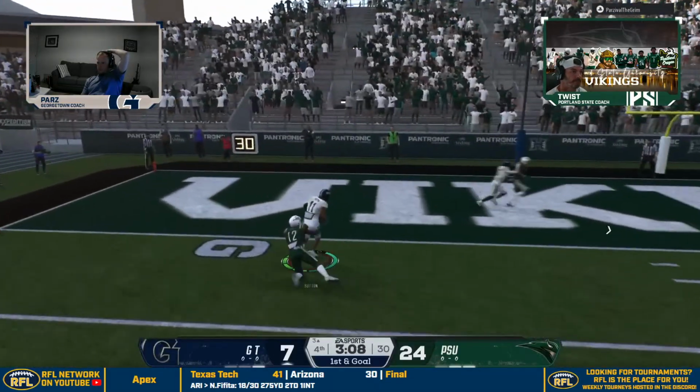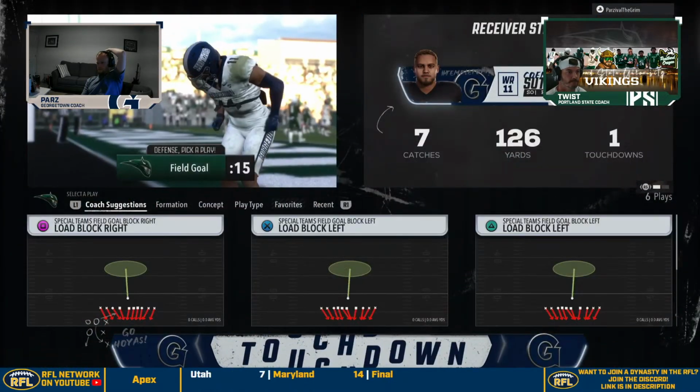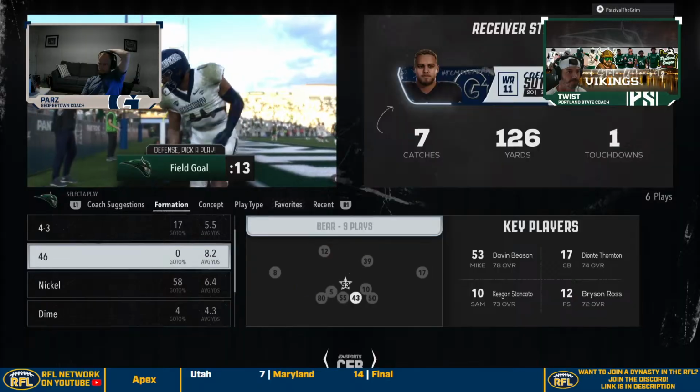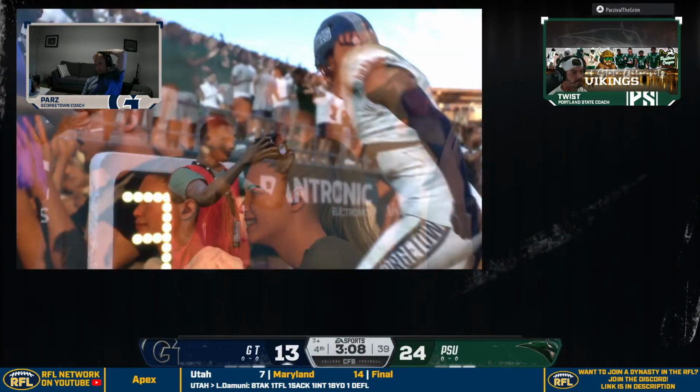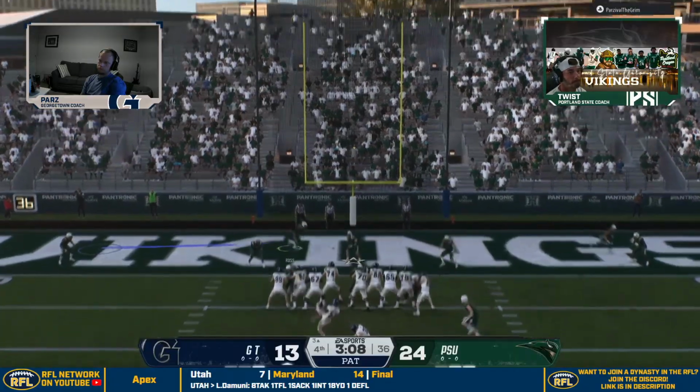RPO swings out left side. Sutton breaks a tackle into the end zone. Touchdown, Georgetown. Sutton's seventh reception of the day. The Hoyas are not going away just yet. Extra point is up and good.